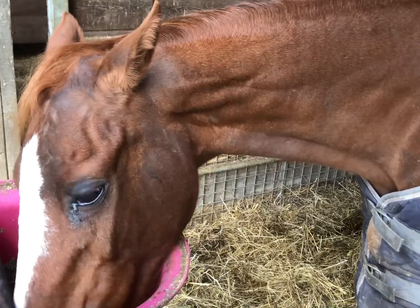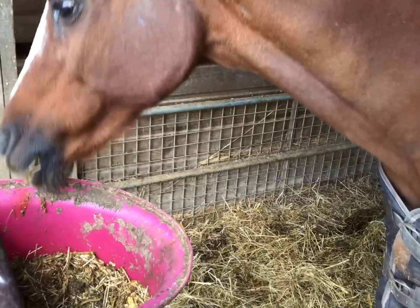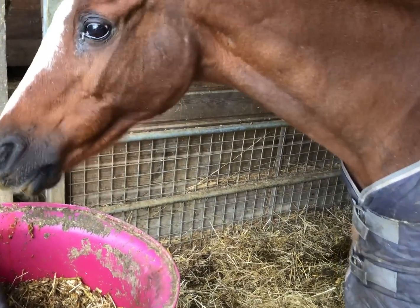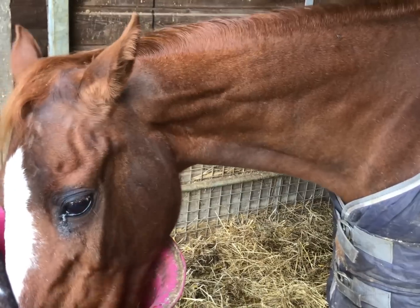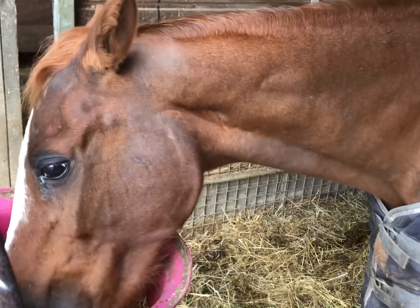It's quite novel being fed by Daddy today because they're normally fed by me in the morning. But Nick's off today, so you got to feed them with me. Right, we'll put you out in the field in a bit. We're going to go and have a cup of coffee.